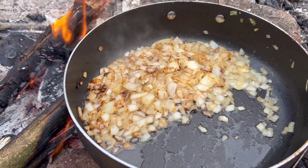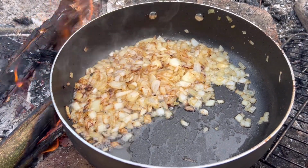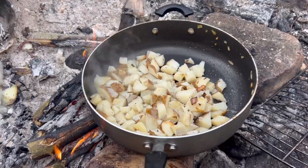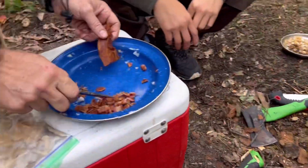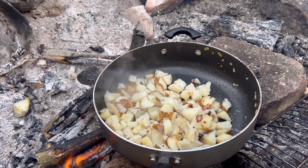The onions are caramelizing and browning up nice. I'm just going to give it a little bit longer, pull those off, put the potatoes in, brown those up, and then mix it together, and we'll have our camp hash. I think Dave's over here cutting up some bacon to go in. Oh yeah, this is gonna be nice.